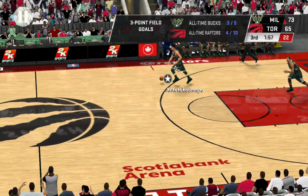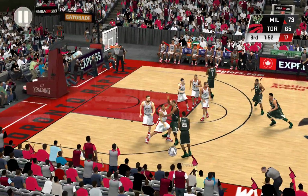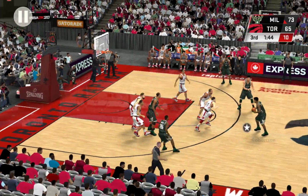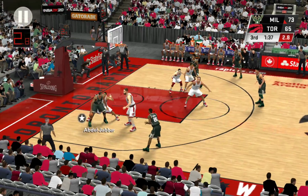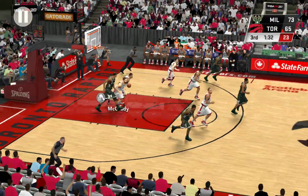And the Raptors hit again from deep. They're going back to the three-point shot over and over and over. Milwaukee in the lead. Pass to Pressey. And here's Robertson. Now Robertson. 10 points for him. Abdul-Jabbar off with the layup.